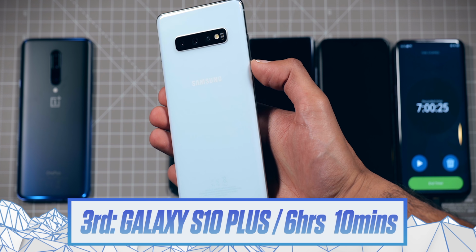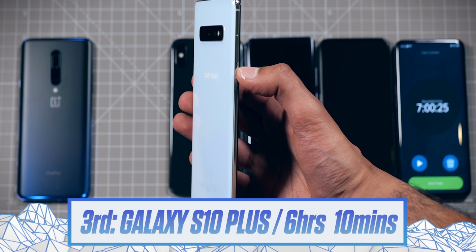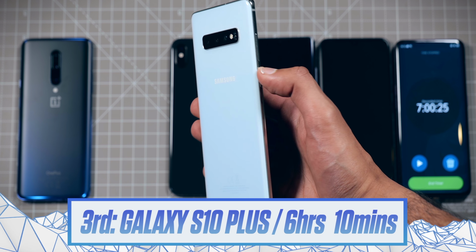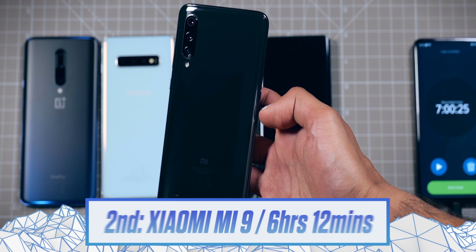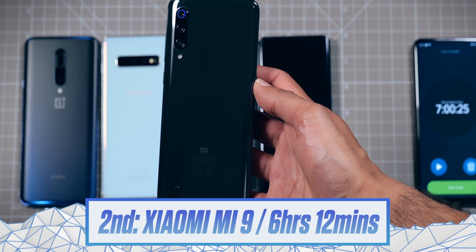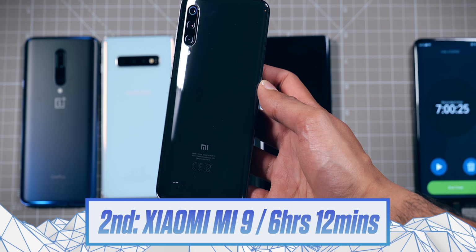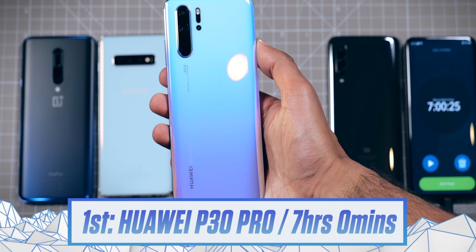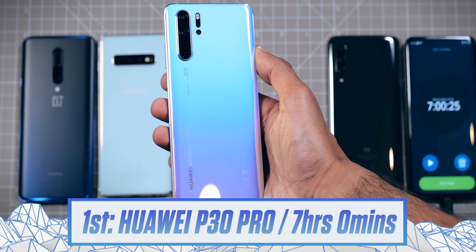The Galaxy S10 Plus doesn't have that awesome super fluid display on the OnePlus phone, but it does last half an hour longer, and to a lot of people that would be more important. And that was pretty much neck and neck with the Mi 9, 6 hours and 12 minutes, and a bit of an underdog in this test, leaving the Huawei P30 Pro. 7 hours is the time that it got, which is crazy.